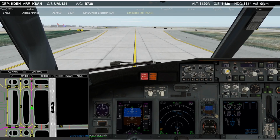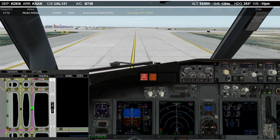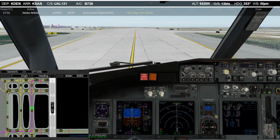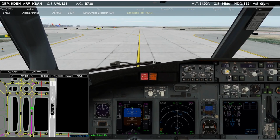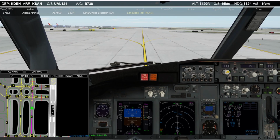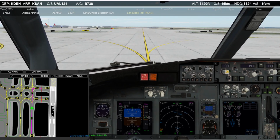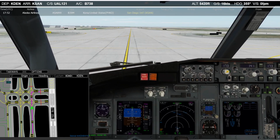United 121, contact tower on 135.300, have a nice flight. Contact tower on 135.300, United 121. Ground, Delta 1925, we're trying to leave, we're going to ramp. 1925, ground, taxi to ramp. Taxi to ramp, Delta 1925.